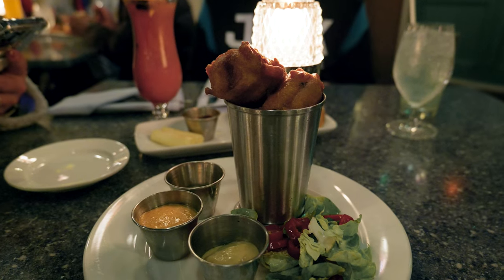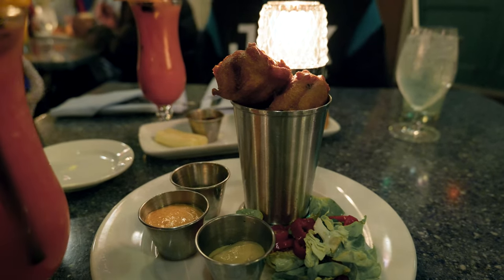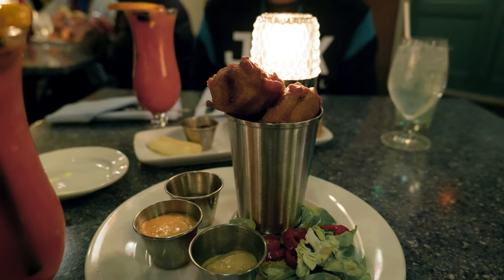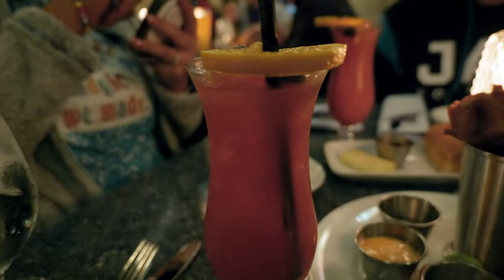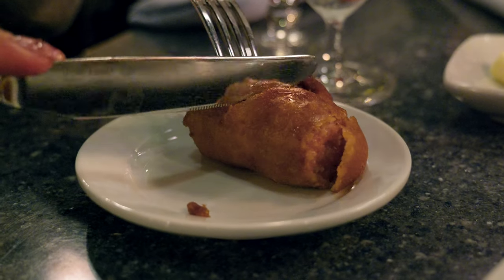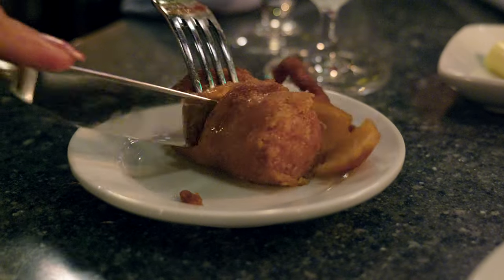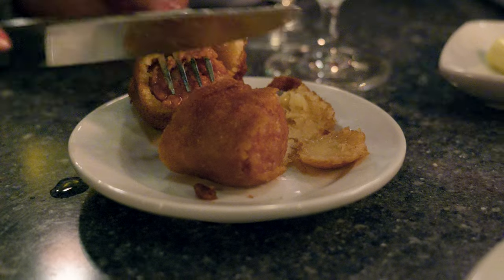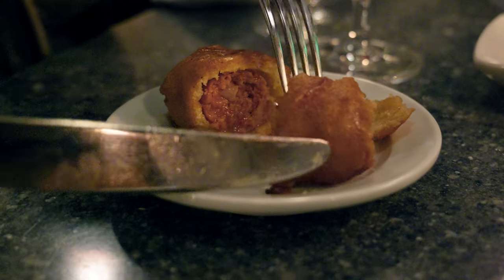We're gonna start off with some of these corn dog nugget things. Me and Jessica, we shared our meal. It's called a Mardi Gras celebration, so you get an appetizer, an entree, and a dessert. And we've got a couple of hurricanes here to wash everything down. Jessica's gonna cut into this corn dog nugget thing. Oh yeah, it's pretty greasy. And oh, it's andouille, that's right. These are not just regular corn dogs, they're andouille corn dogs. So it's got that kind of New Orleans-y flair.